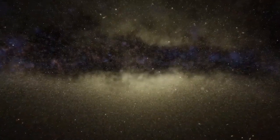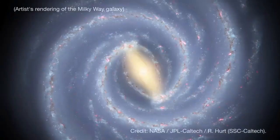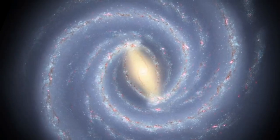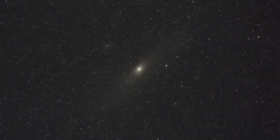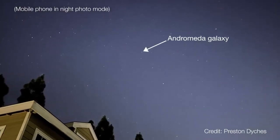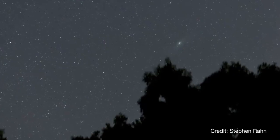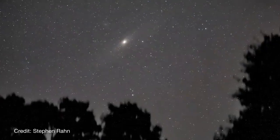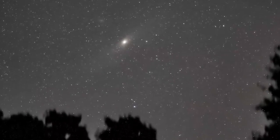Now, we can't see the overall shape of the Milky Way because we're inside it, so Andromeda gives us a sense of what our galaxy would look like if you could see it from afar. Andromeda is faint and best viewed with a telescope, but you can observe it with binoculars or even a cell phone with a good camera on it, even from light-polluted areas. And under very dark skies, it's just barely a naked eye object. So although it might be a little challenging, it's worth it to see an entire galaxy with your own eyes.